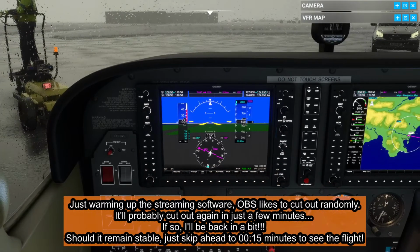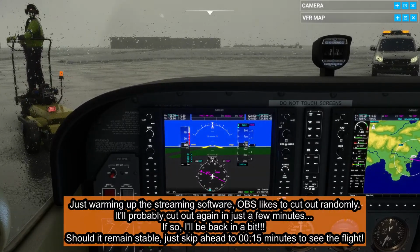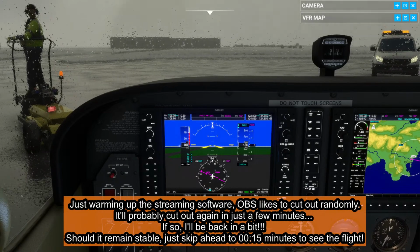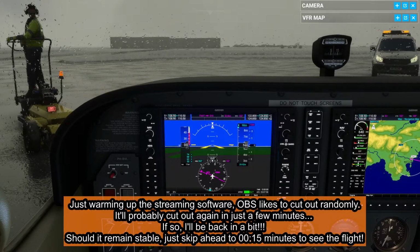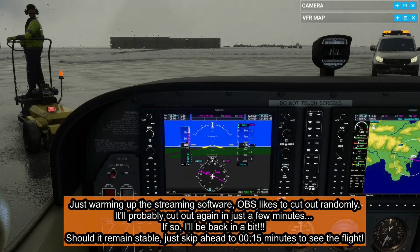Hoping we don't get any trouble like we did yesterday. Yeah, we sped up stuff to get past Russia and basically nothing worked. The transponder set to 1200 because we're not on mainland USA just yet.